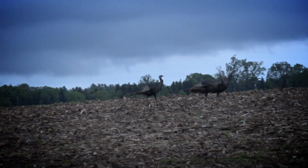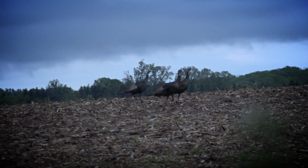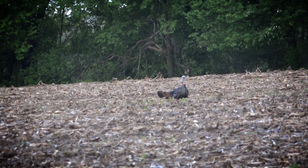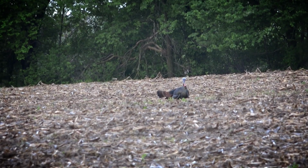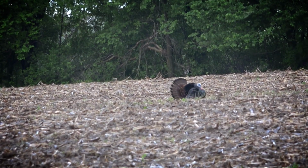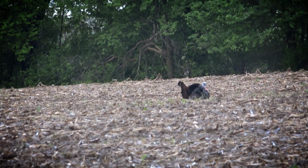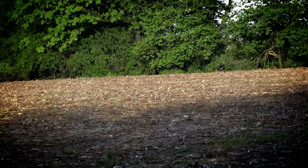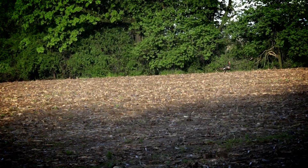So we're playing around with these jakes. We're getting them to come into the decoys, and all of a sudden we hear a gobble off to our right. And this nice bird starts working his way in, strutting around, doing his thing. Well, suddenly, the jakes decide they're going to have kung fu theater and try and put a whoop on this tom.